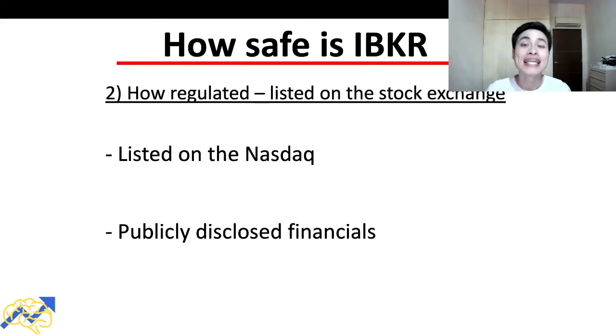Another thing is Interactive Brokers is also listed on the stock exchange, specifically the Nasdaq stock exchange. Being listed on the stock exchange means that Interactive Brokers has to meet stringent requirements, and they have to publicly disclose their financials. So Interactive Brokers being listed on the US stock exchange allows the public to closely monitor Interactive Brokers as a company and their financials.